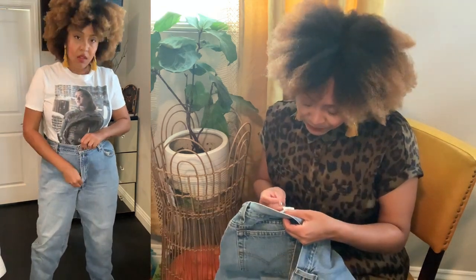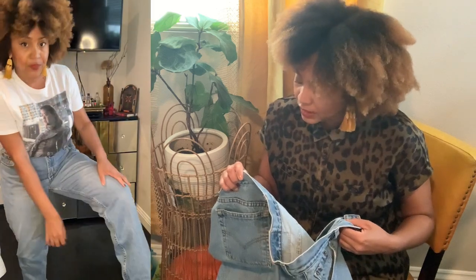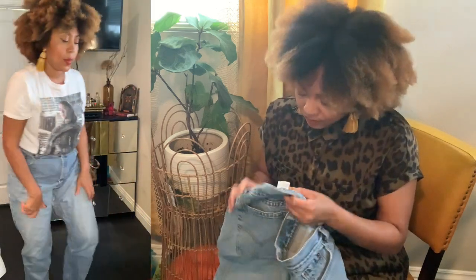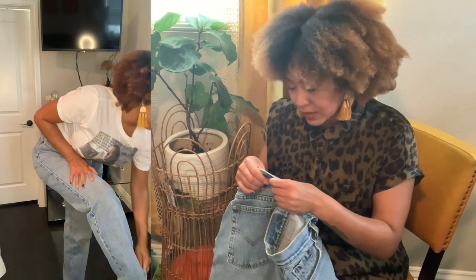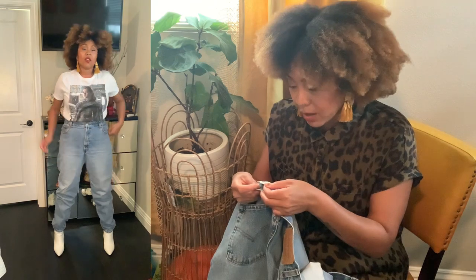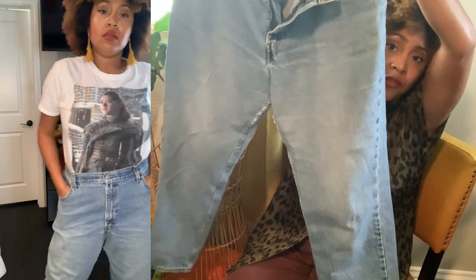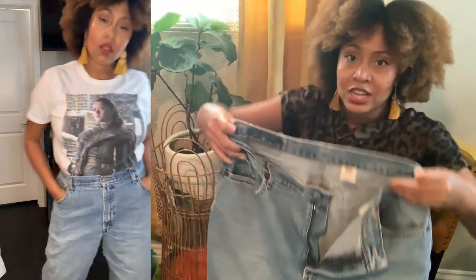These are the 550s. I've heard so many women talk about the 550s on their YouTube channels, and I'm like, 550? Now that I have a pair, I'm like, ah, 550. They are a little bit big, so I get the little baggy fit. They are the relaxed fit, tapered leg. Size 16, I think. It says 16 medium. But yeah, they're a little bit baggy. I love that. I love the wash on that jean.